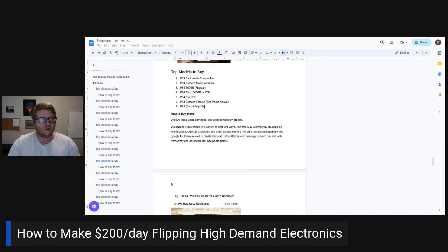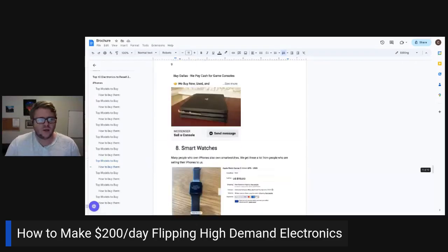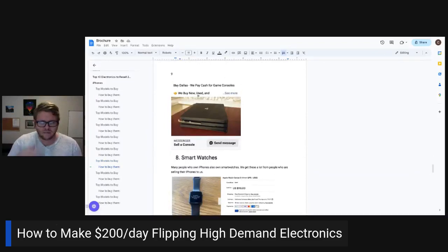But we acquire them in a variety of different ways. The free way is simply sourcing on Marketplace, OfferUp, Craigslist, and other places like that, and just DMing people, right? But you can also run Facebook and Google ads for these. I get about 1 PS4 lead per day from Google. That's something new that I've been testing, but it's been working out pretty well. And these are what the ads look like for that. Very simple, very easy, right?